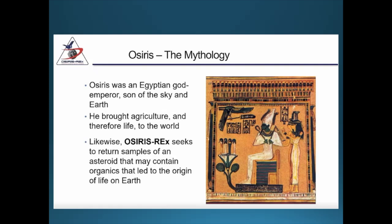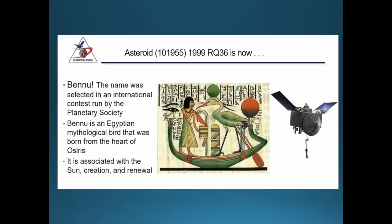Now, what about naming Bennu? This is kind of interesting. The asteroid for many years was referred to as 1999 RQ36. And then NASA selected and ran an international contest. Actually, it was the Planetary Society that ran the international contest. A 9-year-old boy from North Carolina is the one who suggested Bennu. And the reason is because Bennu is an Egyptian mythological bird that was born from the heart of Osiris. And it's associated with the sun and creation and renewal.